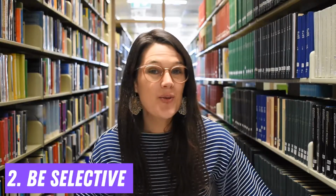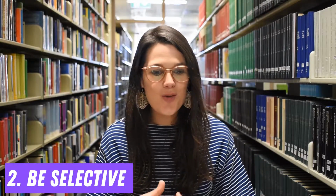Number 2 is to be selective. You don't have time to read everything that you're allocated. And when you're researching for an essay or something, you don't have time to read every article you come across in depth. There simply isn't enough time in the day. However, you do need to be able to figure out what you need to read in depth and when it's appropriate to skip over something. And this is why it's really important to know your goals and your purpose for reading.